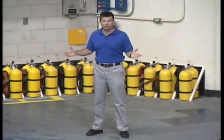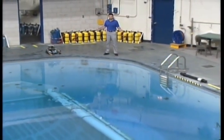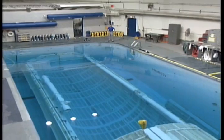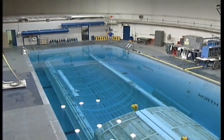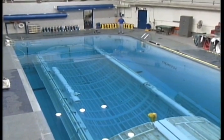Putting the suit on is not the only thing Jay and Jerry have to practice. They also have to practice working in the suit. And that's done here at the Weightless Environment Training Facility, or WETF. This big swimming pool holds almost 500,000 gallons of water. That's big enough to hold a full-size mock-up of the orbiter payload bay.